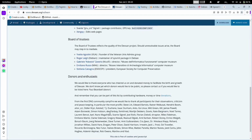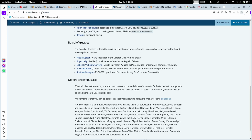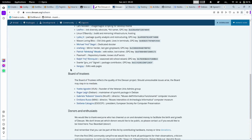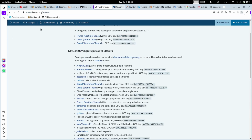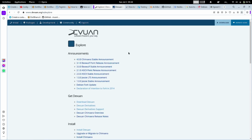And there are some donors and enthusiasts' names also given who have contributed in a great way to the Debian project. And the board of trustees names are there. So Yvette Agostini, Roger Lake, Gabriel Abesto, Zaverio, Emiliano Russo, Stefania Calcagno. So you can go through it and let us check out this. Yes, community we have already checked. So now let us go and check the explore one.